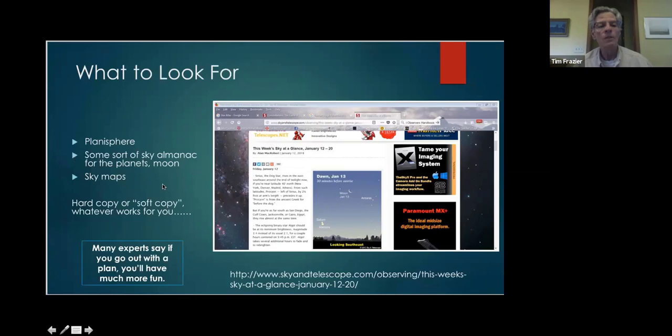Now, all of this information can be found online, but it's really nice to have a hard copy you can take out into the field and look at. One of the resources that I use quite a bit is Sky and Telescope, and this is one of their web pages. Sky and Telescope is an astronomy magazine that's been around for over 80 years.